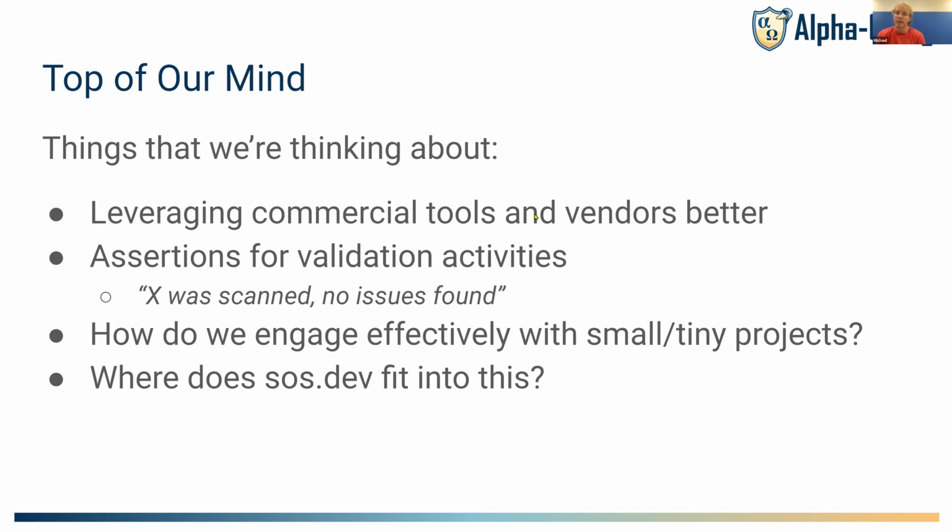So we'll work with the current SOS.dev stakeholders to really bring them into the family, and then see how we can expand that impact and even just increase the awareness. It's not something that very many people are aware of right now.